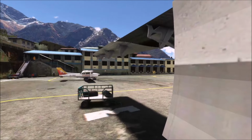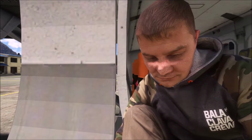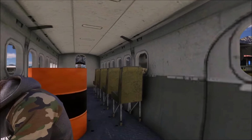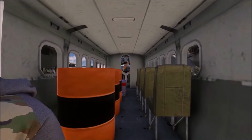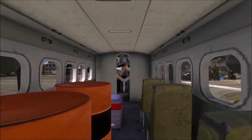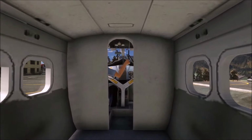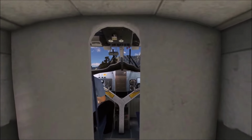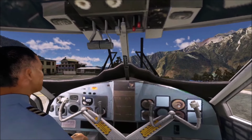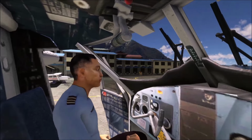Any idea where we are right now? This, by the way, is not our plane, but just to have a look inside how it looks like. Definitely it is quite interesting. Another bespoke airport, another amazing airport with unbelievable details. So these are the real heroes. There is no doubt about this. These are the real heroes.